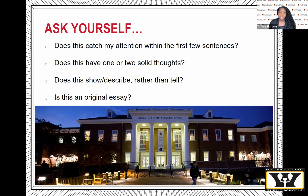So, I did this, but how did you do it? Or, you know, I led a club or a group or an organization, and this is what we did, and give an example of what that may be. And then last but not least, is this an original essay? We do want to make sure that you are writing the essay yourself and that it is original work, that there is no plagiarism or anything of that nature that could jeopardize your application or your essay.